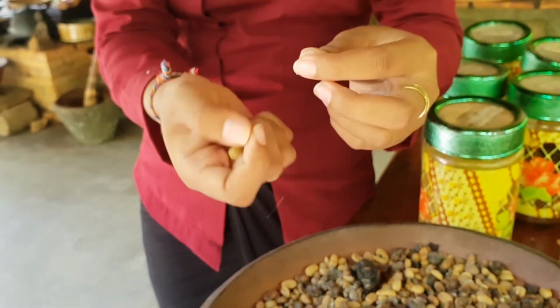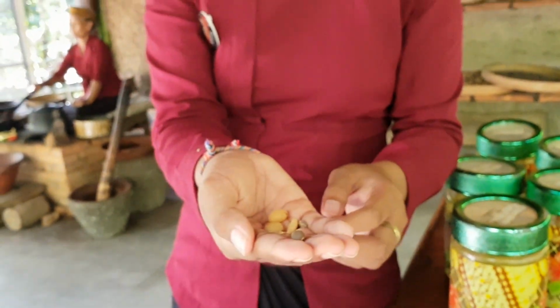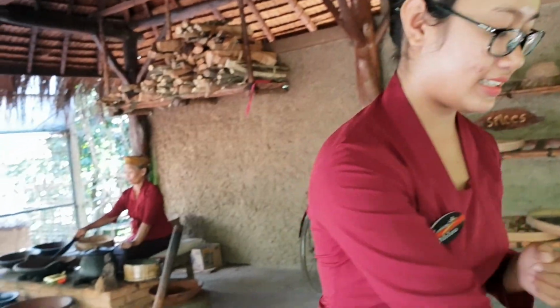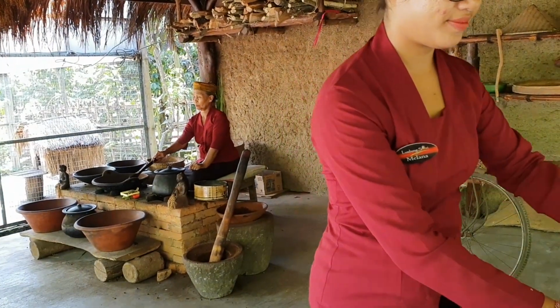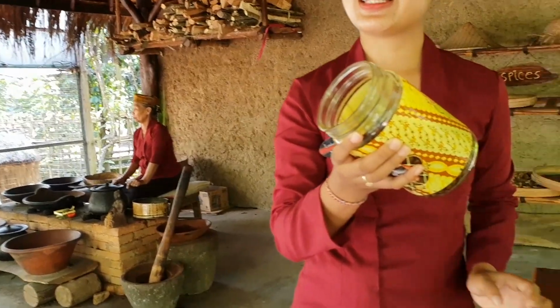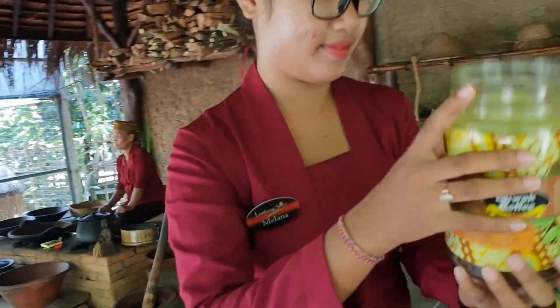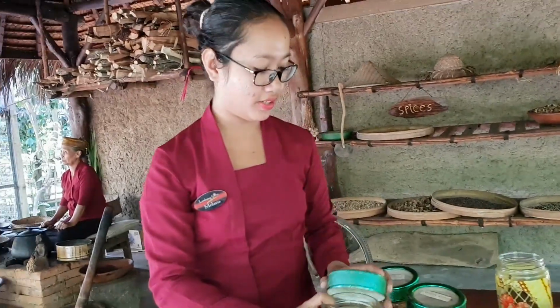And after we remove all of the layers, we have to directly roast the coffee bean. And this is the coffee bean after being roasted. Do you want to smell? Yes. This is from the lobak coffee.